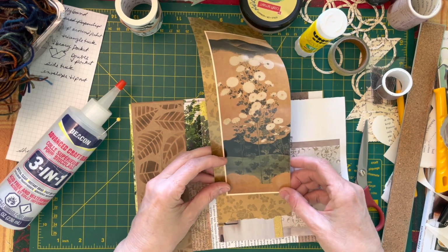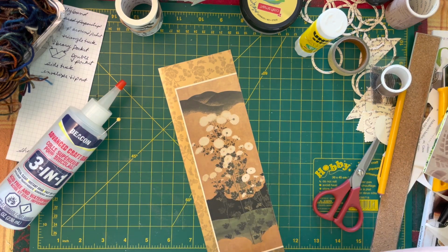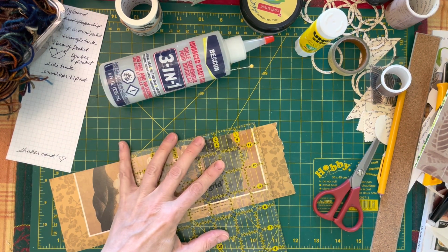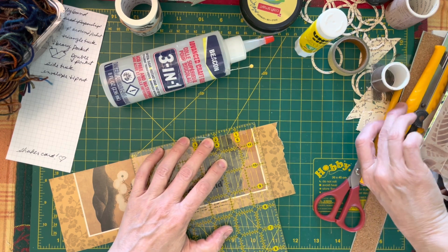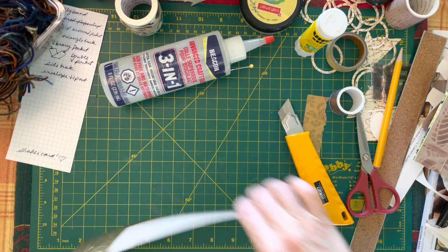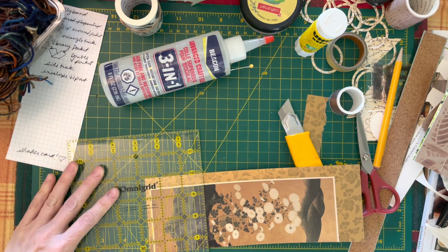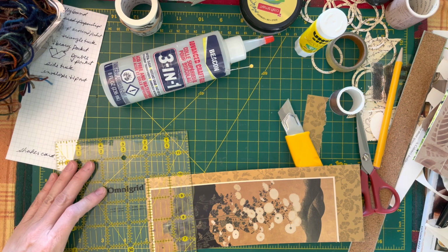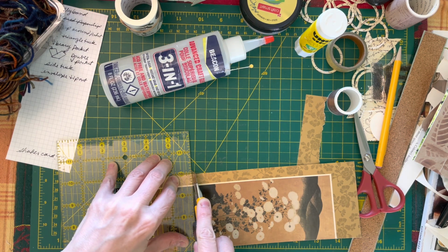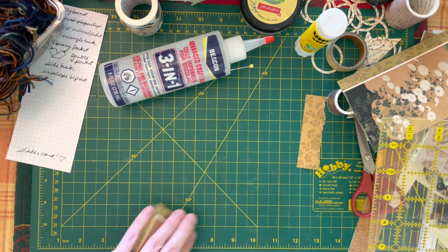So, how wide is this? So I've got to cut almost all of it down. There we are. There. Yeah, no, it's got to go all the way. Sure. Oh, come on. Here. And then this has got to go all the way to the white.